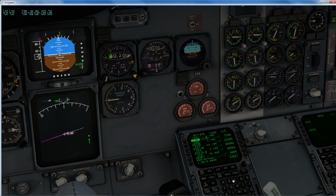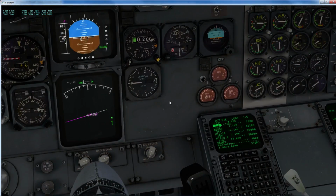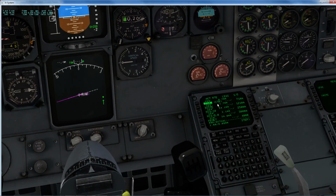So we'll step through. Oh, this double click. It seems more sensitive on this aircraft than any others I have for X-Plane 10, and I don't know if it's the sim, I don't know if it's my mouse or what. So we get to CIVDA, we want to join up the dots. You can see we've got a discontinuity.